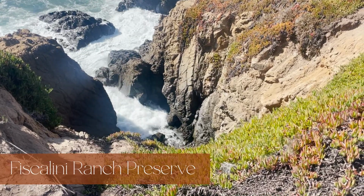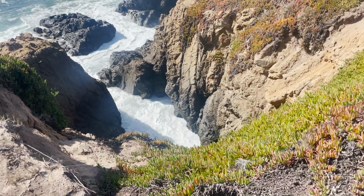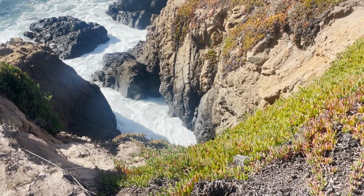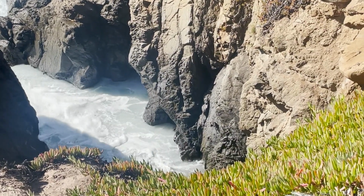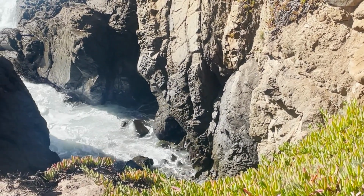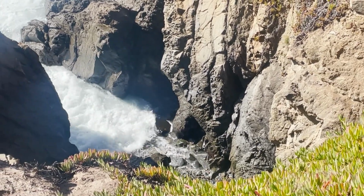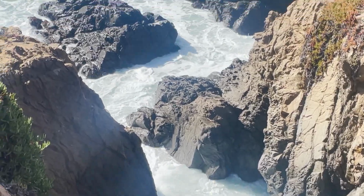we decided to go on a walk at Fiscalini Ranch Preserve. We just wanted to do things that felt kind of naturey and mystical, and that's what we did. So we took a gorgeous walk here, and the nature is just stunning. I think in my last video I said the walk we take runs along the bluff. It's called the Bluff Trail, and it's beautiful.